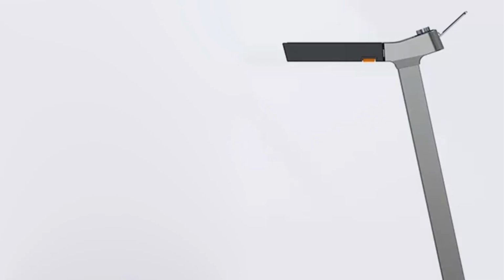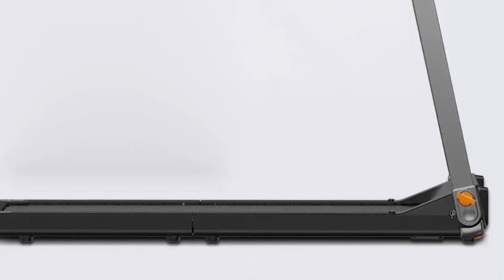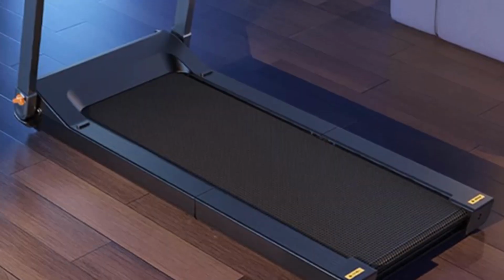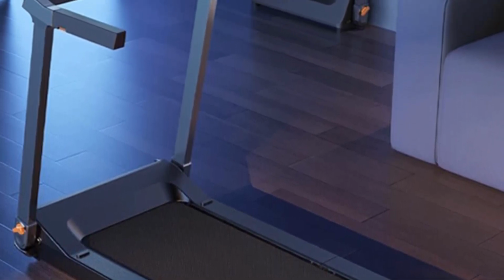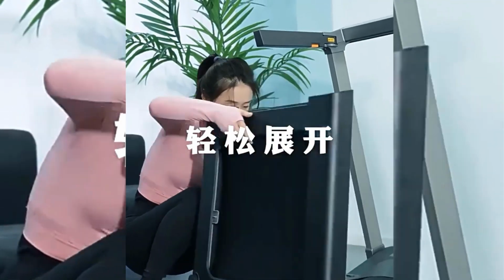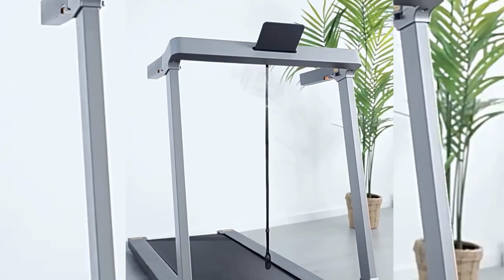Folding a full 180 degrees, the treadmill can be stored almost anywhere, and is easily unfolded for whenever you need it. This superior quality motor features a brushless design, which offers greater energy efficiency, a longer lifespan and quieter operation. Brushless DC motors require less maintenance than regular brush motors, creating additional convenience for all users.